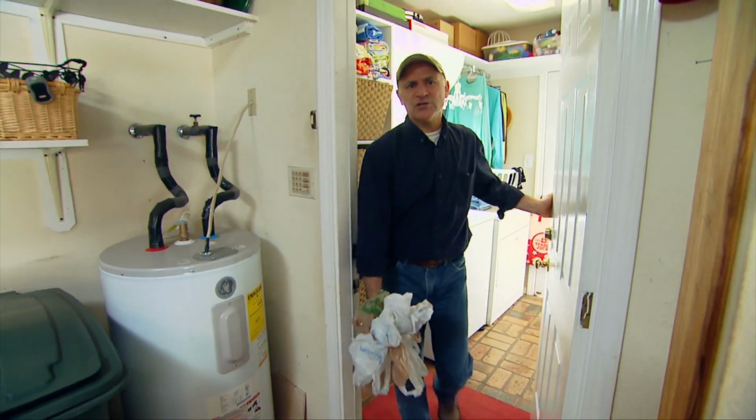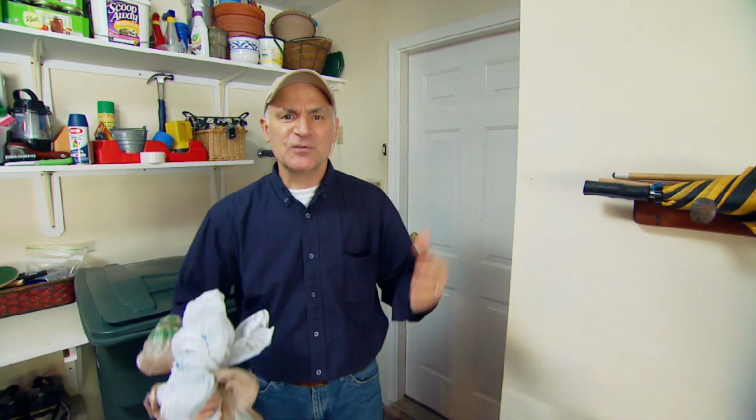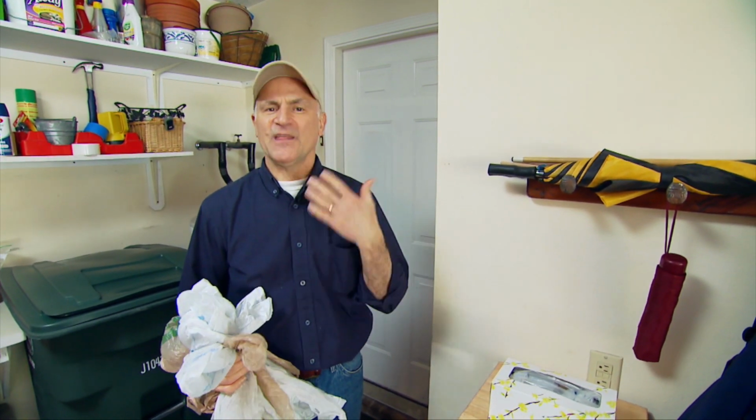No matter where you shop these days, chances are you're going to come home with lots of small plastic bags. Problem is, what do you do with them? It's a waste to just toss them out. In most communities, you can't recycle them. So the best thing is to reuse them. But then how do you store them neatly?